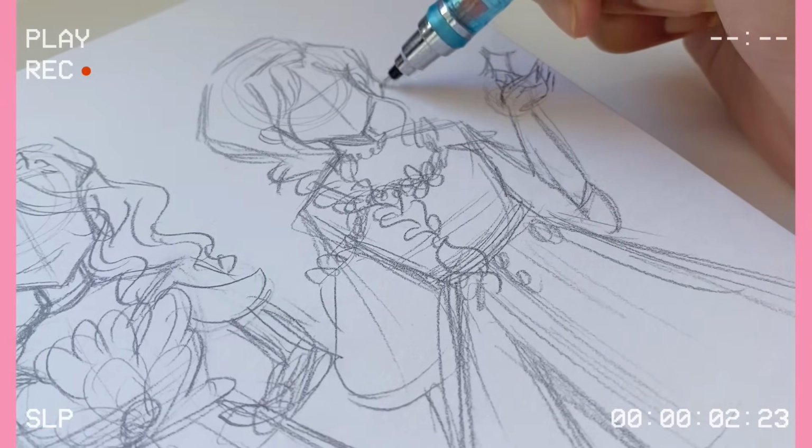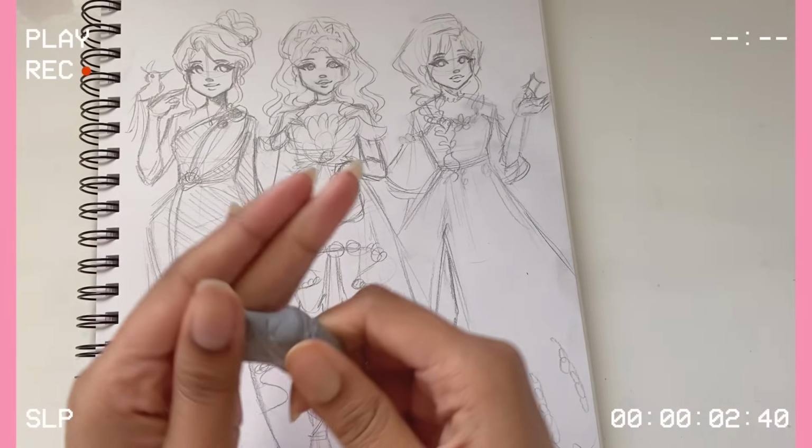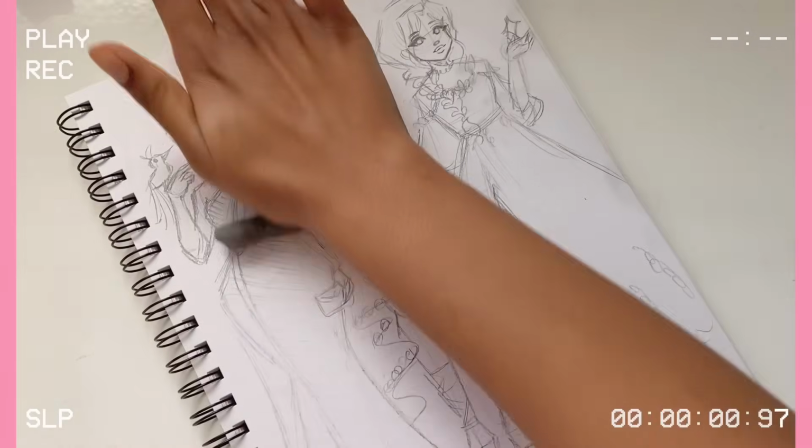Anyways though, like I was saying, at this point everything was going pretty well. We got the sketch done and the faces are looking pretty good. And then I went ahead, grabbed my kneaded eraser, lightened the sketch, and started doing the line art.